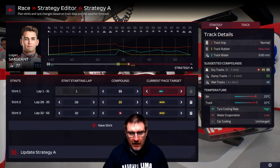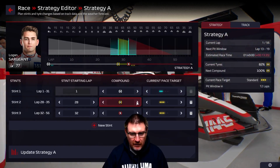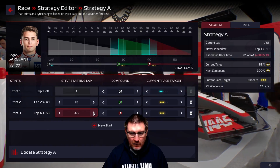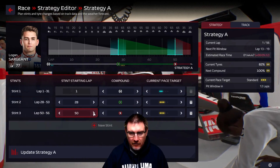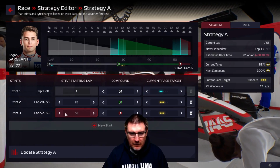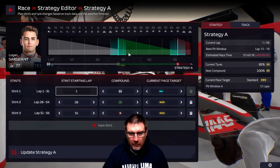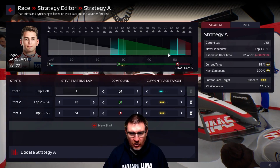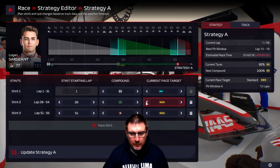Given that it's light rain that's expected, I would have thought an Inter would be what we're looking for to take us here. And then maybe it's going to be a good thing we have these softs, because it could be right at the end that we are going to want to put a soft tyre on. Now, the Inter is only just going to get there as well. It's going to be a very much tyre conservation race, this one, isn't it?